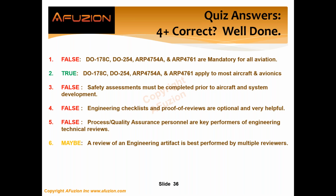Number six, a review of an engineering artifact is best performed by multiple reviewers. Ooh. Difficult question. Many times we all have seen documents with 3, 5, 18. I was auditing a project, one of the EFuzion clients, 3 months ago. Their system requirement document had 18 reviewers, 7 authors, 18 reviewers. Oh my. There were entire sections that were not well reviewed. And this is a popular company. You've heard this company's name.